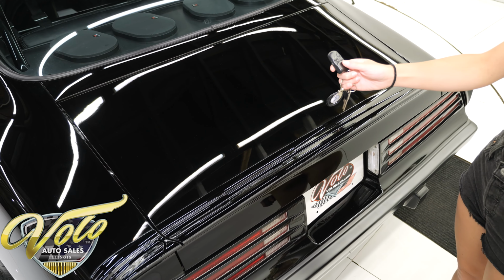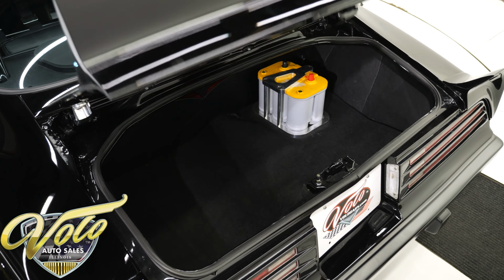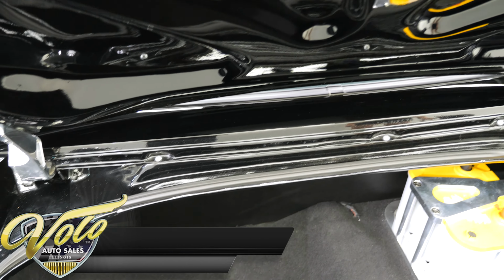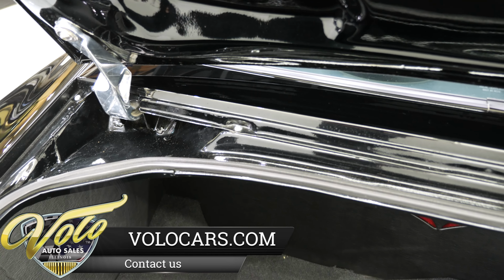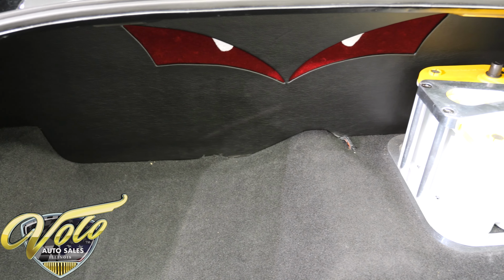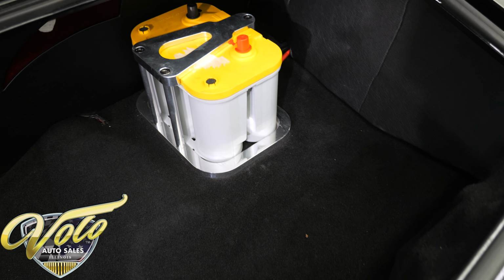We have an electronic trunk popper that was installed that opens the trunk by remote. The underside of the trunk lid and jambs are painted as slick as the body. Has billet hinges that were installed and the weather stripping that was replaced. The entire trunk compartment has been boxed and carpeted. There is a rear panel that conceals the subwoofer and amplifier. The yellow top Optima battery has been relocated to the trunk and has a custom billet mount.